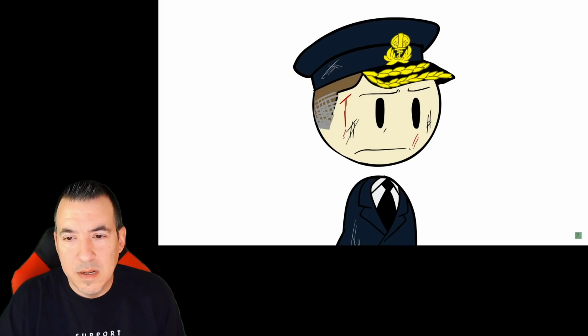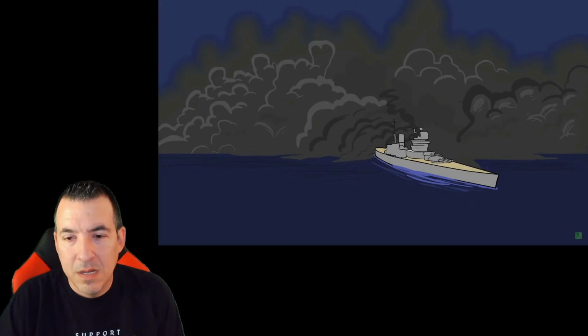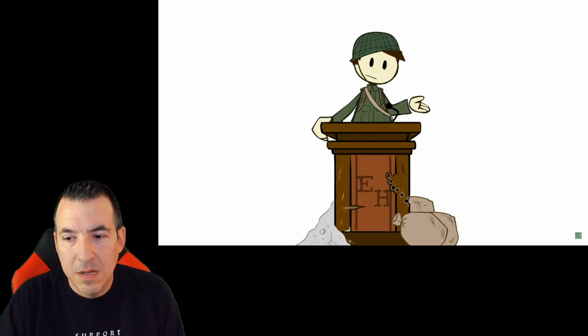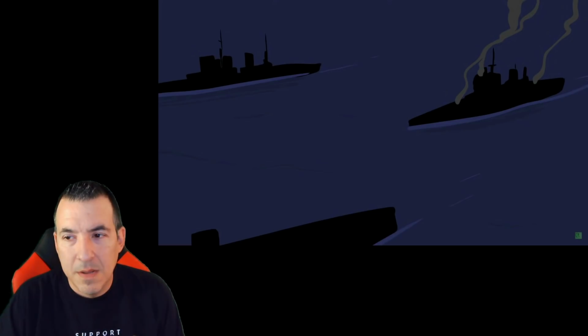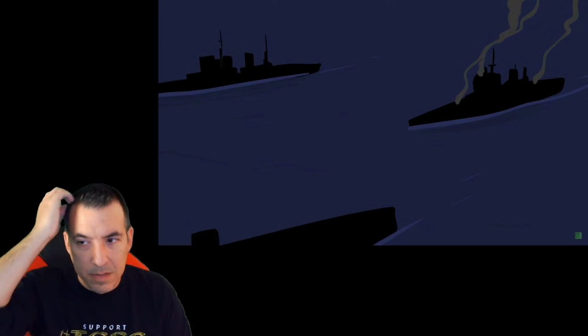Captain Leach knows he's been outfought. He turns to withdraw, making smoke to cover his retreat. The Bismarck, curiously, does not follow. Keeping well out of range, Leach brings the mauled Prince of Wales around to join the cruisers shadowing Bismarck.